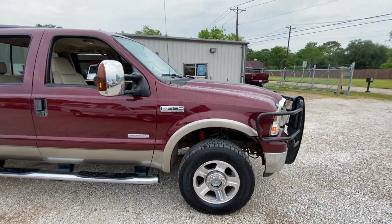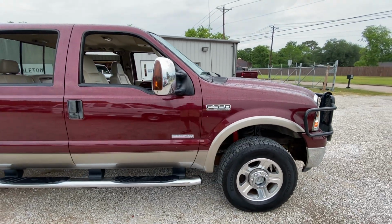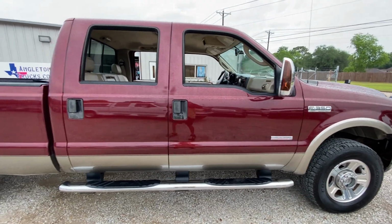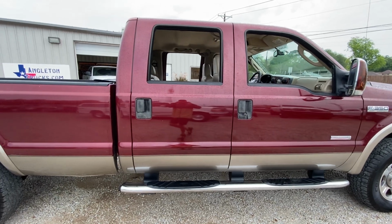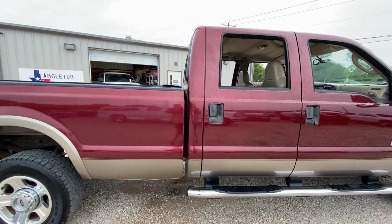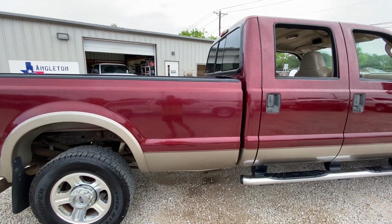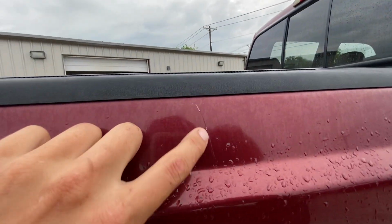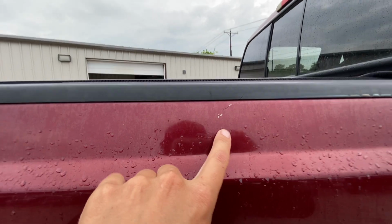We've usually used these videos to show you the little defects or cosmetic flaws or whatever, but this one doesn't have any. So we're just gonna kind of show it off a little bit. But no scratches, no dents. This is about the only scratch on this side, right here on the top of the bed.